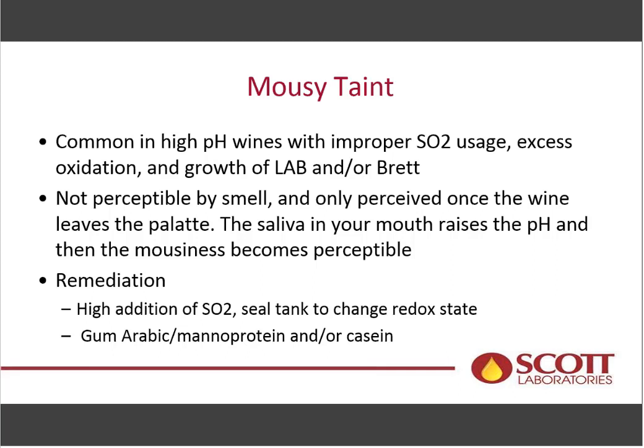Because you need to be aware that if you can't perceive it, you need to have somebody on staff that can help you taste your wines and screen out for this. Because I've had a wine that had horrible Mousy Taint, and I had a winemaker right next to me. He said, "Oh, I can't taste it." So we need to be aware of our blind spots, right?